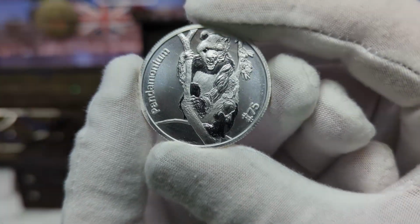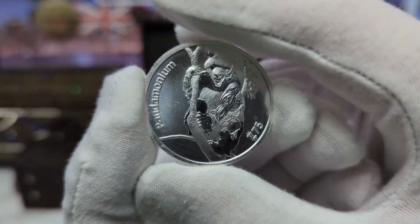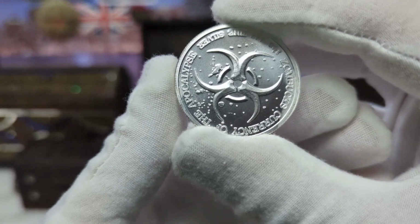But yeah, what a fun little coin. Who doesn't love the zombie apocalypse? I'm a huge fan of zombie films. So yeah, this is definitely one that I'm very happy to have added to the stack.